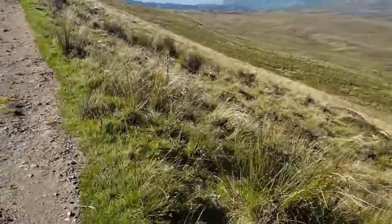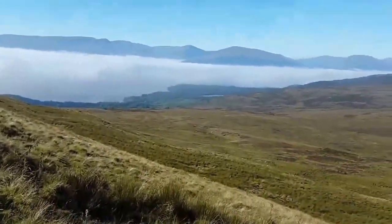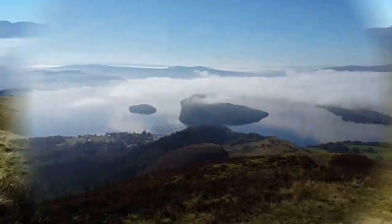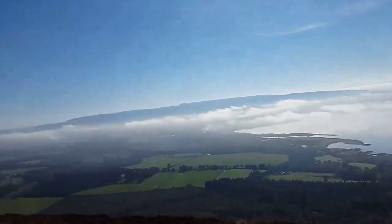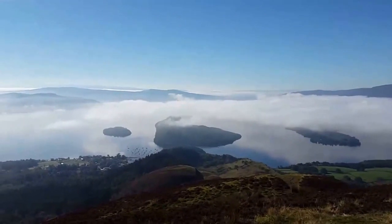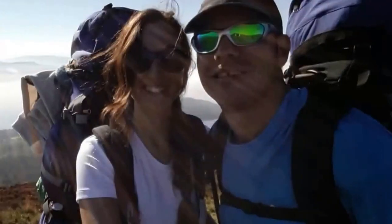On the east side of Loch Lomond. Just look at that. Doesn't get much better than that, if at all. So there we are, at the top, Conic Hill. Down there is where we're going for lunch.